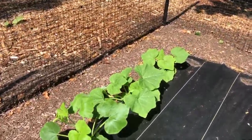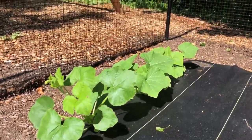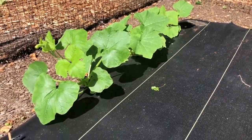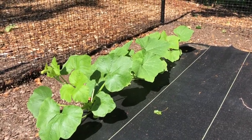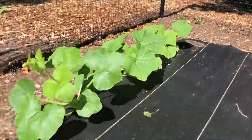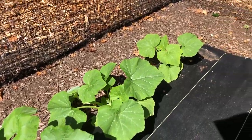Over here we have some squash plants. Acorn squash and butternut squash. Didn't have a lot of success growing this last year because I planted it a little late in the season, but this year they look like they're doing really well and I'm excited to see what happens.